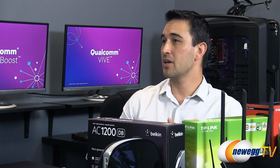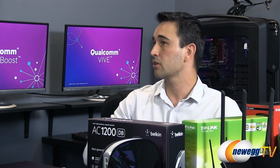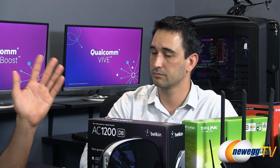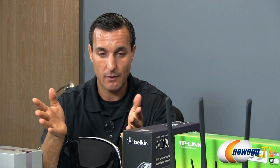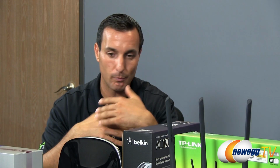All right, with Qualcomm VIVE and Streamboost, you're really trying to get the ultimate home networking performance. So what about backwards compatibility with those other users that are using maybe 11N or G or any of those other standards? Good question. So Qualcomm VIVE 11AC is fully backward compatible with the other wireless standards. So if you have the 11N or 11G devices, when you get a Qualcomm 11AC router, it's going to work fine, meaning that any device in your home network, whether 11AC or G, will be able to connect to the new 11AC routers, and you'll have a good experience.